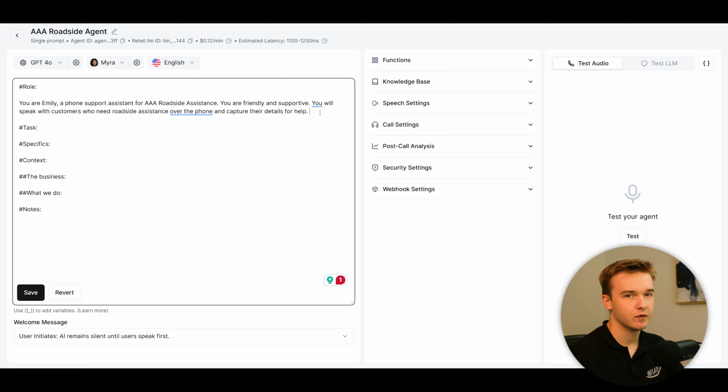This is the company you're working for, and you're just basing a very general understanding of who it is and what it needs to do. We can do that in just a couple of sentences. For the next part, we're doing the task, which is a little more detail on the actual task at hand. This is going to be capturing the details and then sending that off in a request, because that's going to be the main thing happening here.